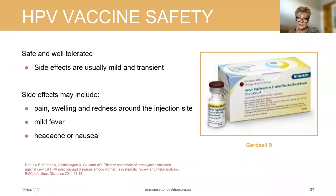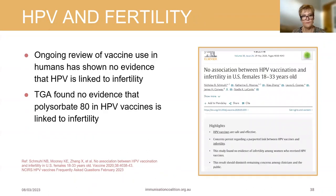Anxiety-related reactions have happened, but just sit them down, calm them down, lay them down if you need to, and vaccinate them. Particularly if they're a known fainter, always lay them down and vaccinate them either on a bed or on the floor. But pretty common side effects generally, as per any other vaccine.